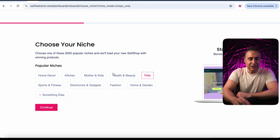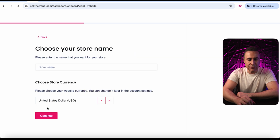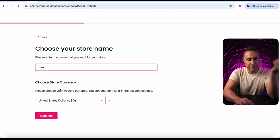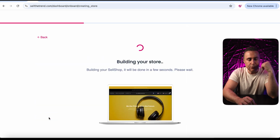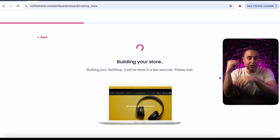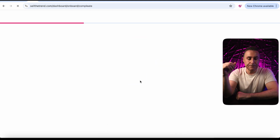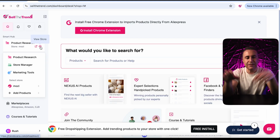And here are all the recommended niches, but we want to focus on electronic and gadget store. So let's click on electronic and gadget, click on Continue. And I'm just going to call this Mozzie. Of course, you can choose any name. Let's click on Continue. And it's building our store, and it should be done in any second now. So the store is ready. Let's click on Continue. Now let's check out what the store looks like before we do anything else with it.